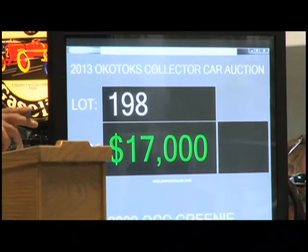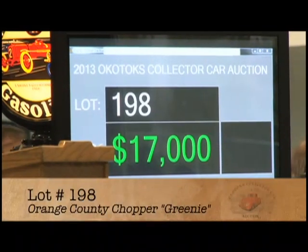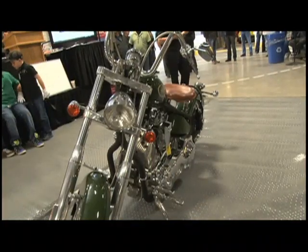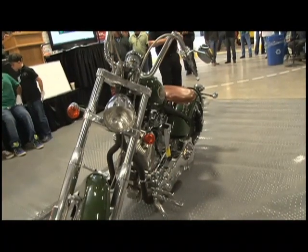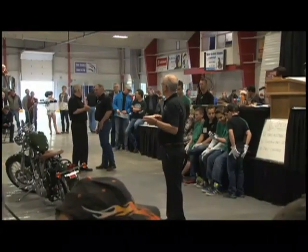What's the bottom dollar you've got to have for your bike? 17, 18. I'm at 17, 18. What are you thinking? I can tell you the dollar new is $40,000 on this bike. We're a fraction of that, still for a brand new bike with warranty.